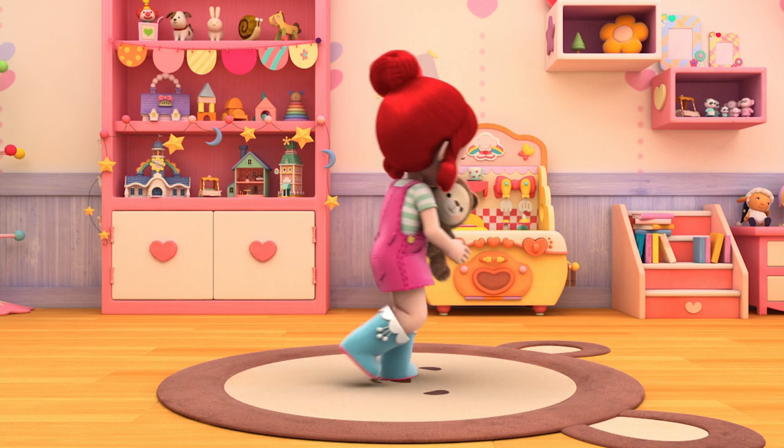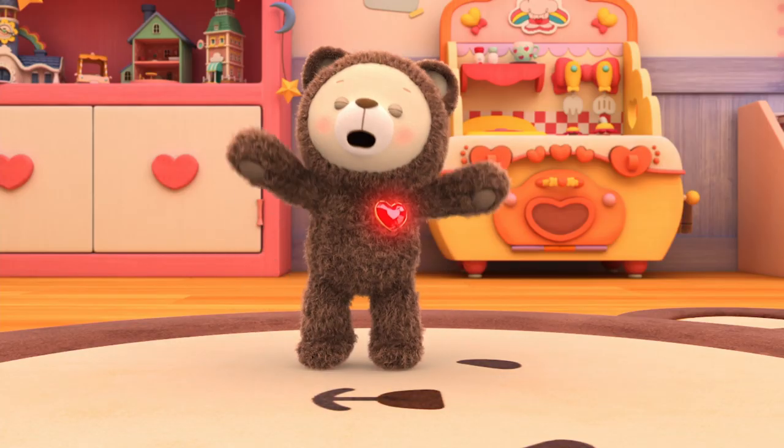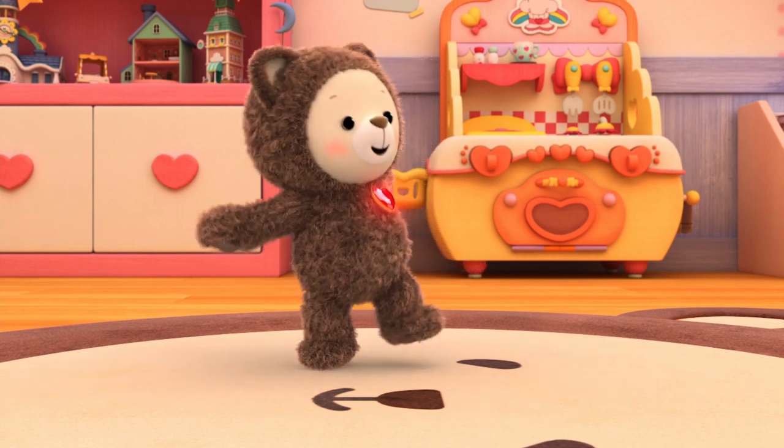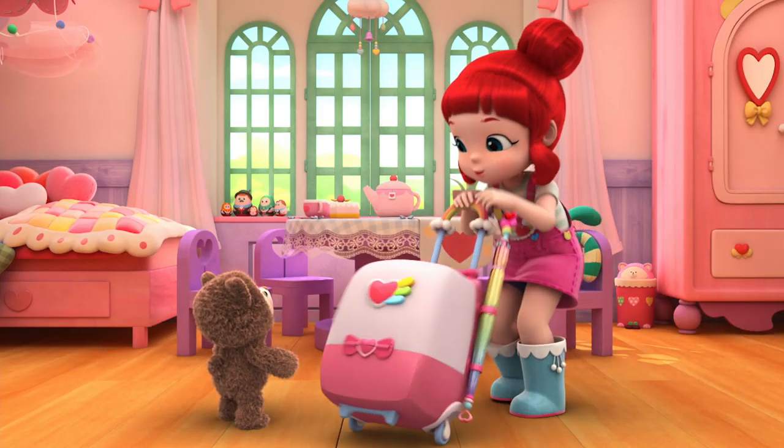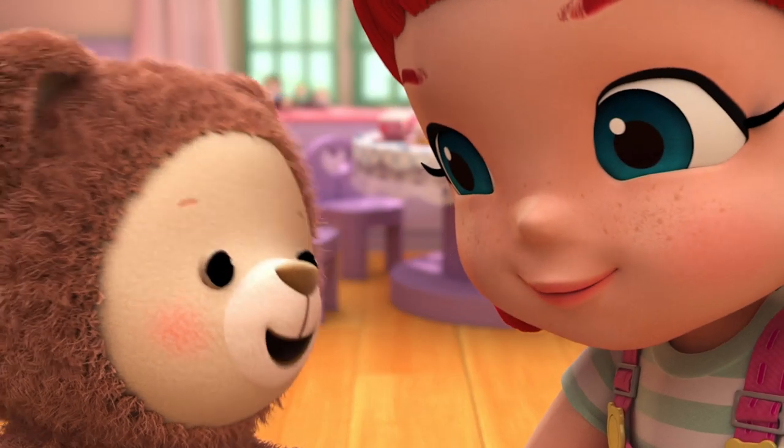Looks like they need us in Rainbow Village. Hurry, Choco, hop on. Ready, Choco?